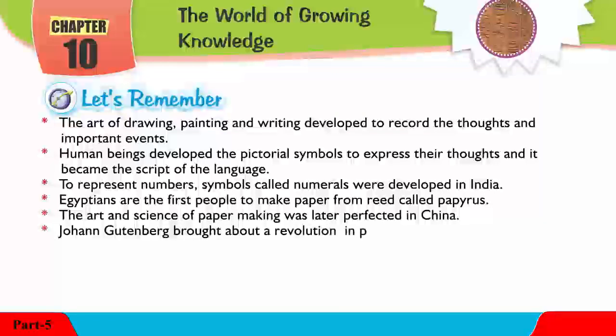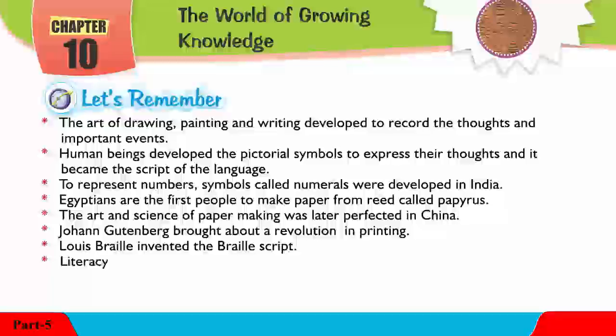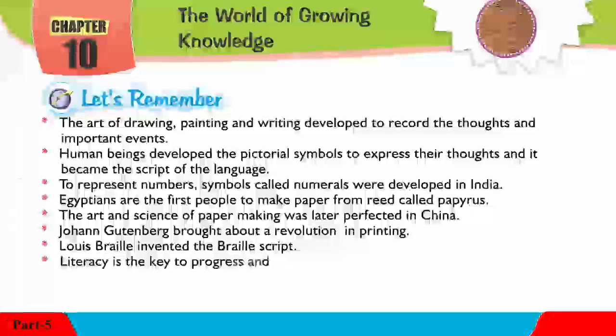Johann Gutenberg brought about a revolution in printing. Louis Braille invented the Braille script. Literacy is the key to progress and advancement.